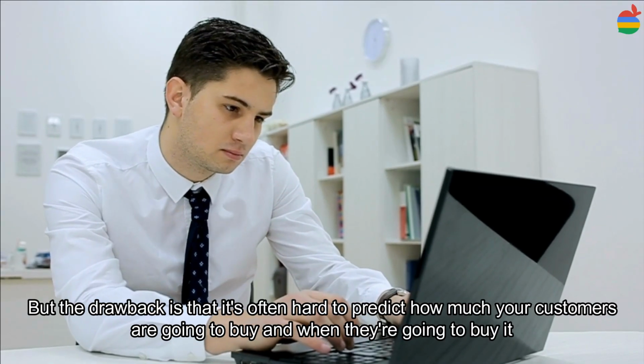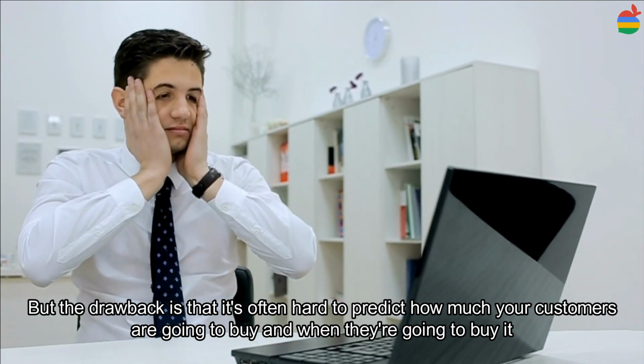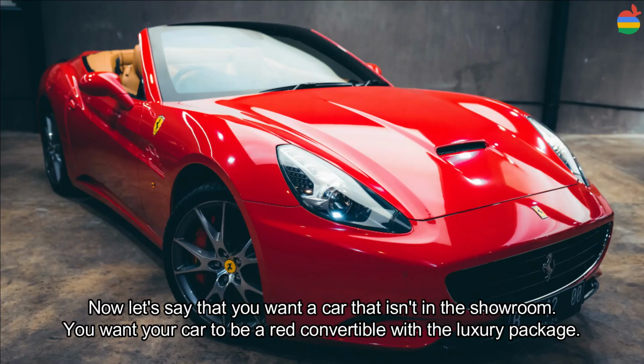But the drawback is that it's often hard to predict how much your customers are going to buy, and when they are going to buy it. As a result, you end up carrying inventory, which eats up working capital for your business and increases your overall operating costs. Now, let's say that you want a car that isn't in the showroom.